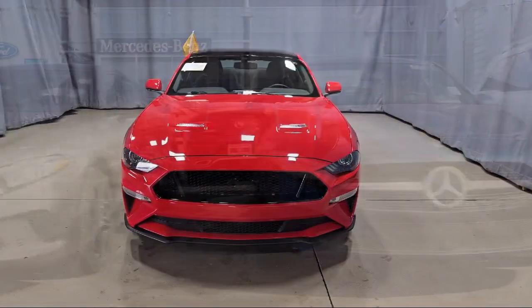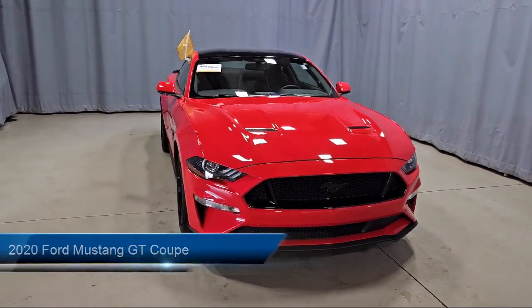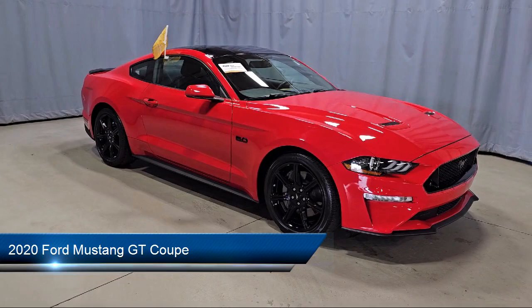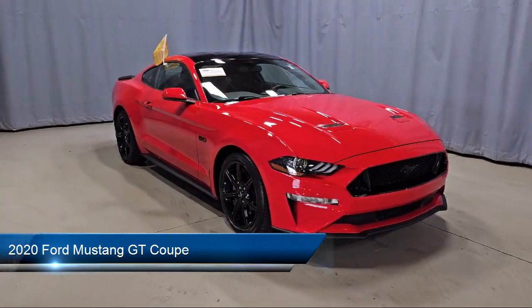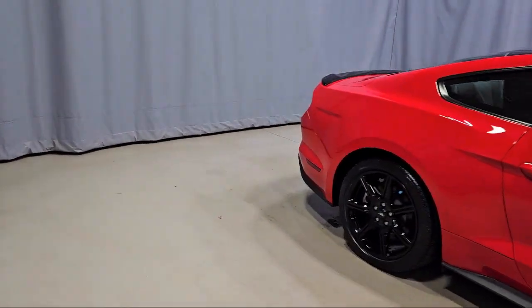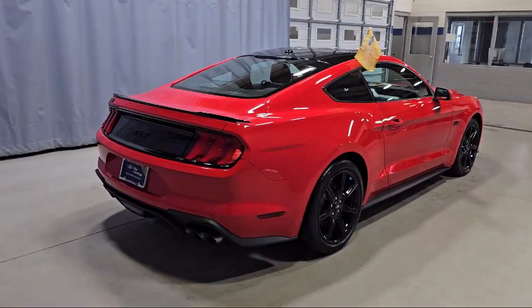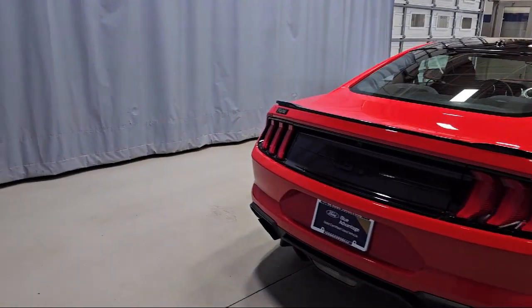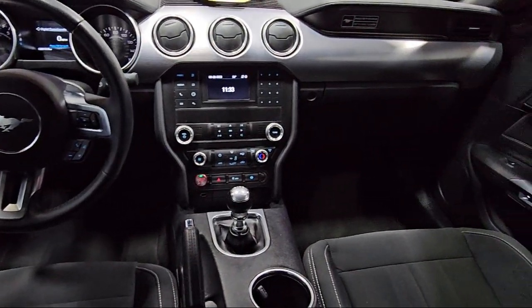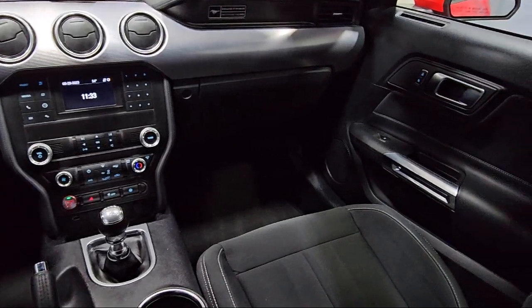And here's a look at another one of our great vehicles from our inventory, and comes equipped with keyless entry, rear view camera, steering wheel controls, electronic stability control, outside temperature display, rear spoiler, speed sensing steering, alloy wheels, air conditioning, tire pressure monitoring system, and has less than 25,000 miles on the odometer.